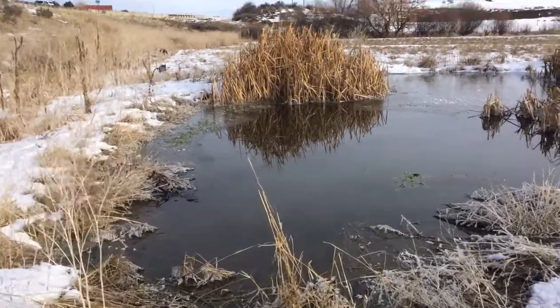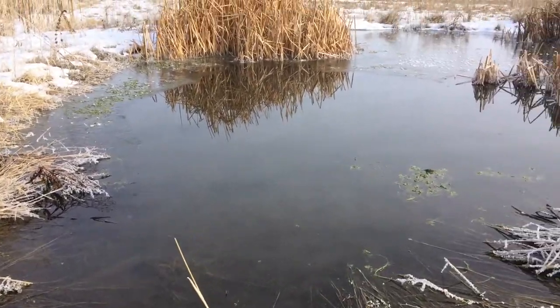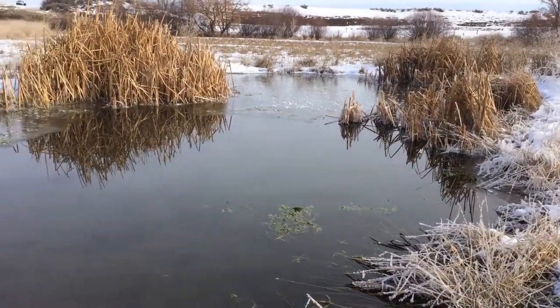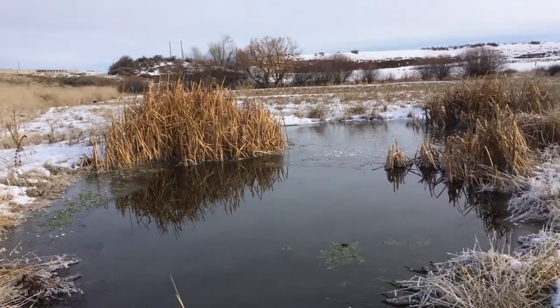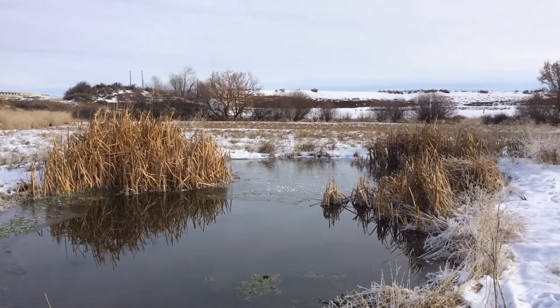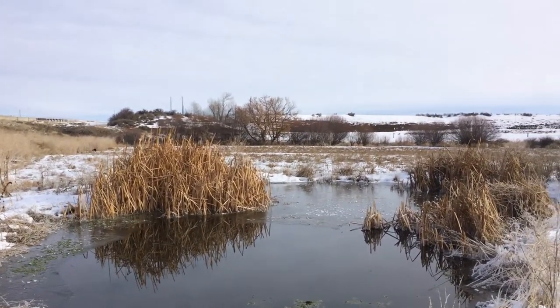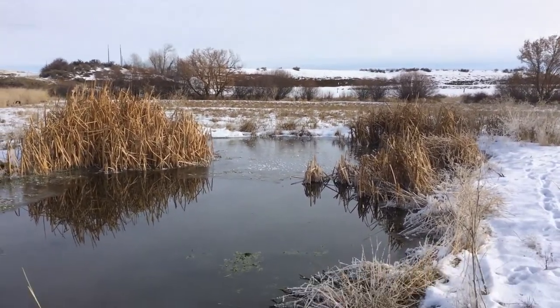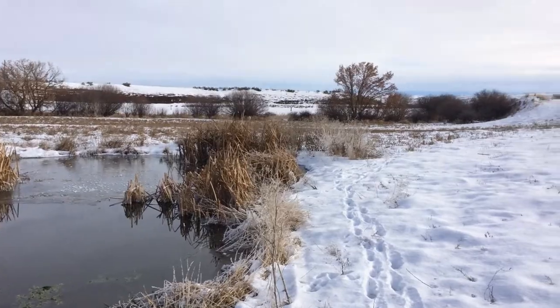But you can see it's really cold out here, and most of the pond isn't frozen over, so it stays a decent temperature. This is the pond we use to pump out of in the summer when the cows are away from the river. We pump out of this pond and truck water into the cows to fill up their troughs. So, yeah, that's that. Let's move on.